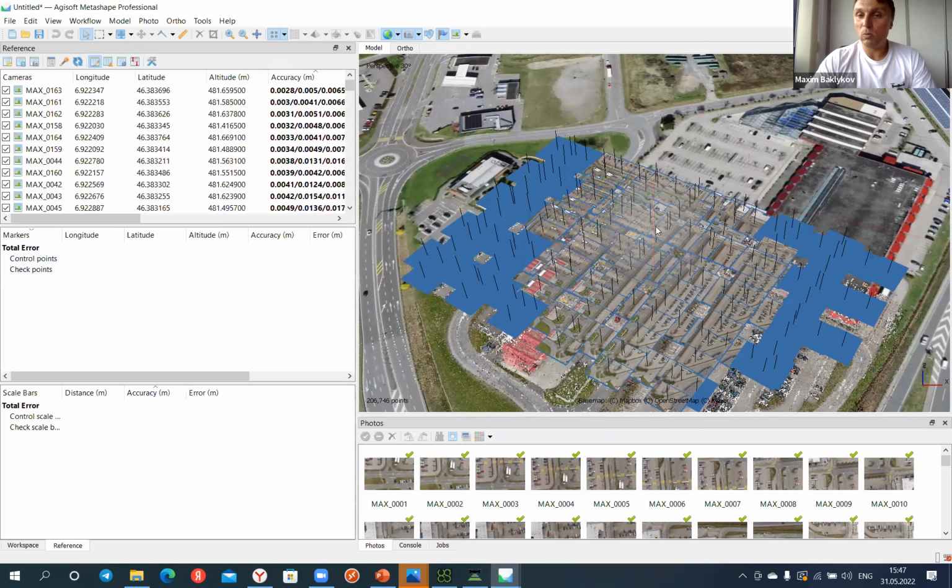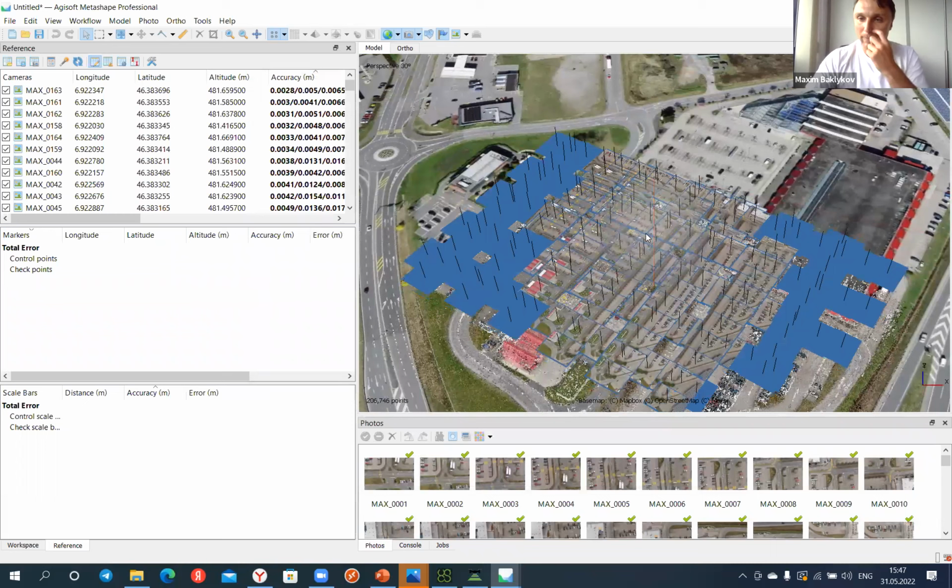Next step, as soon as we made the aerial triangulation and defined distortion parameters, we can upload ground control points and check the accuracy. But before uploading ground control points, I would like to say one very important thing: one of the camera calibration parameters is the focal length. It's a very important parameter, and accuracy and altitude depend exactly on the focal length, and we need to calibrate it.